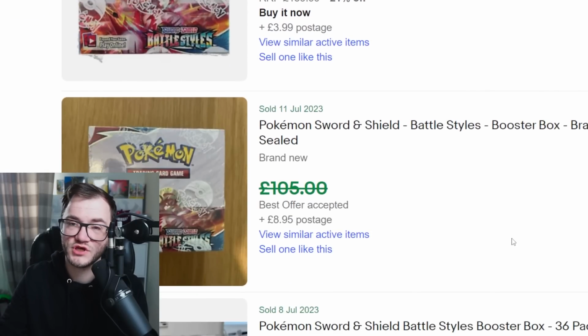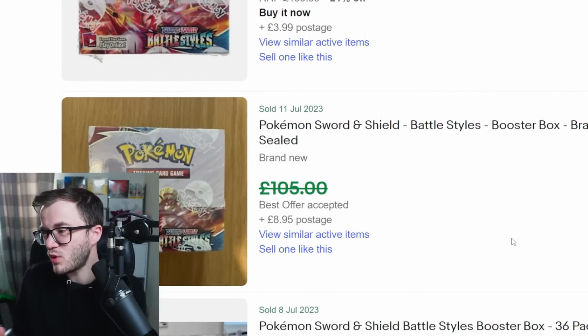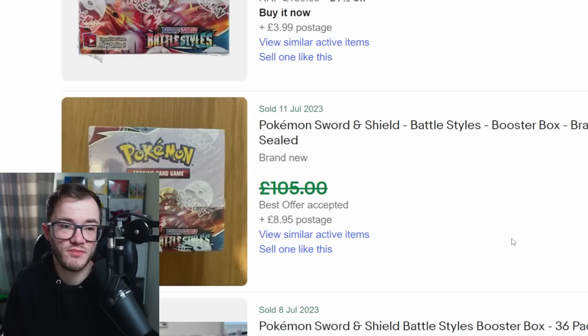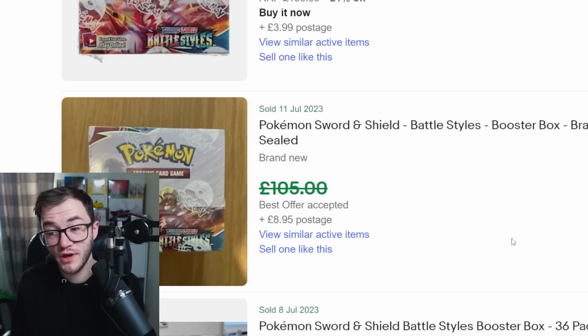110, 105. So there's a lot of variety. I would say on average 100. I would say probably 100 to 105 would probably be the average for a Battle Styles booster box. It has gone up. I remember picking these up for around 90 about a year ago, but it has actually gone up ever so slightly over the past 12 months.